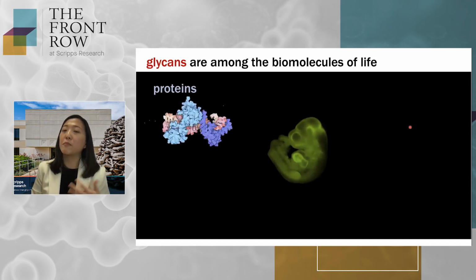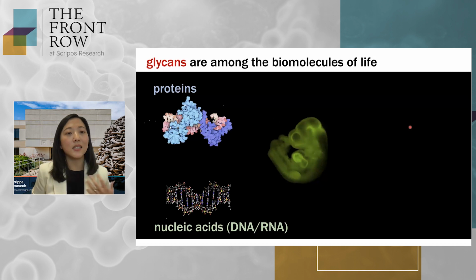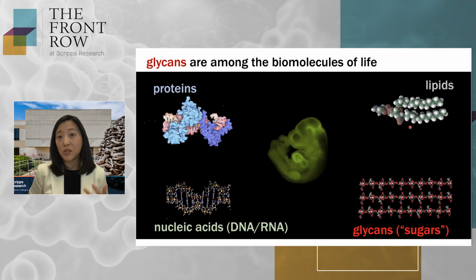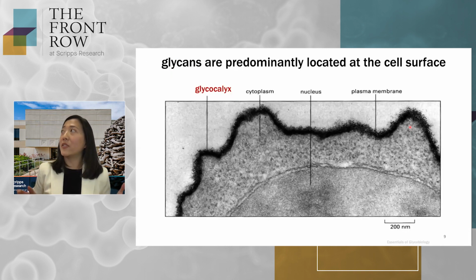Everyone might have heard of proteins and nucleic acids like DNA and RNA. We've known how important they are for centuries. And there are also lipids, but there are also these glycans or sugars that we're going to be talking about today. Now, these glycans are predominantly located at the cell surface.